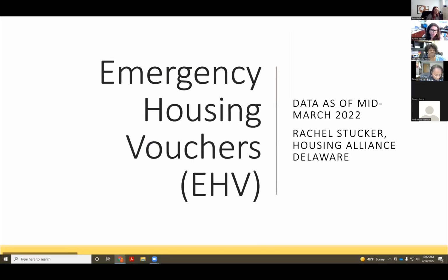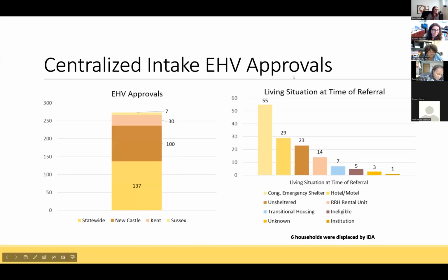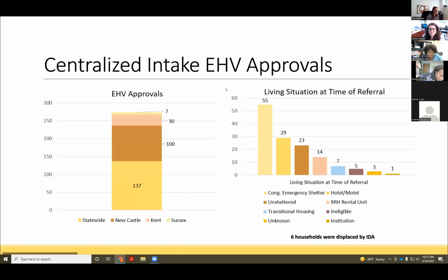Hi, everyone. Good morning. You can go ahead and go to the first slide. Many of you might remember, what feels like a really long time ago, maybe in the summer or fall of 2021, the Continuum of Care Board hosted a feedback session for COC members and partners to talk about how we would best make use of the emergency housing vouchers that HUD made available to our continuum of care with some of the rescue plan federal relief money.